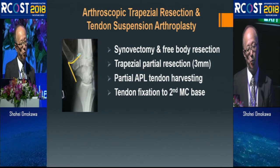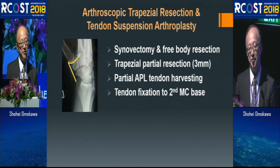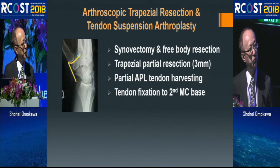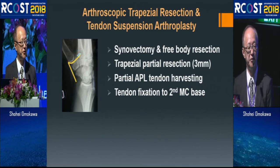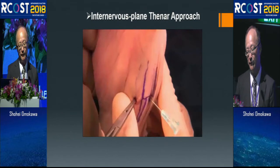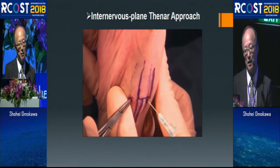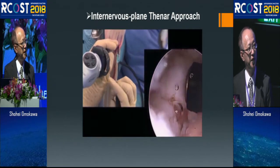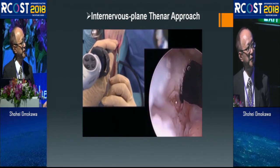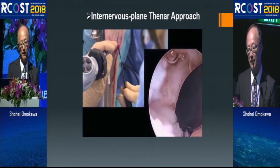And secondly, we take the partial trapezium by 3 millimeter. Then we take a partial APL tendon, pull it out to the second metacarpal base and fix it with the interference screw. Again, the internervous-plane approach is very important to avoid nerve injury. We use a 1.9 arthroscope here. This is a radiofrequency probe, and using this, the synovectomy was conducted.